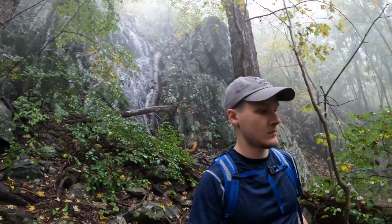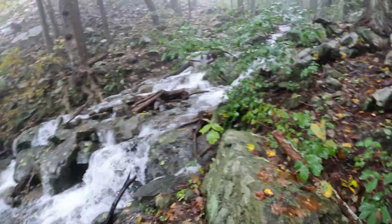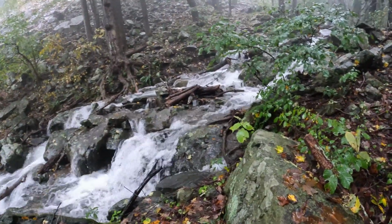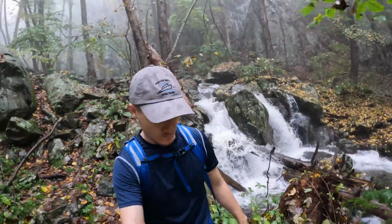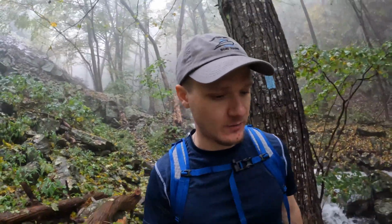That's awesome. Now I've got to find a safe way back across. Cross right here, but it's a little sketchy. And just the slickness of the rocks mixed with this leaf litter makes very hazardous terrain to walk on.